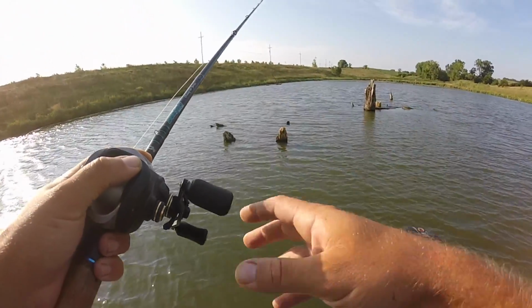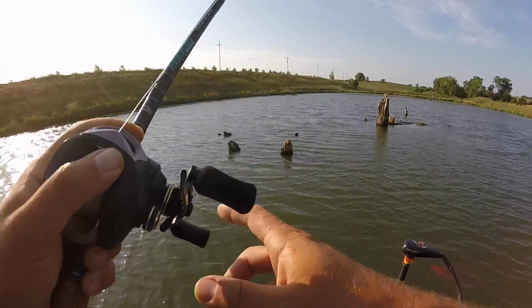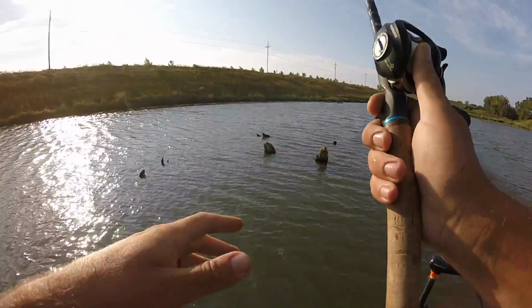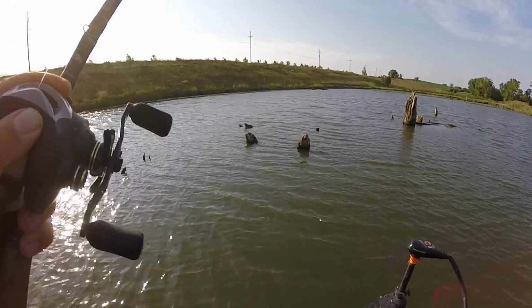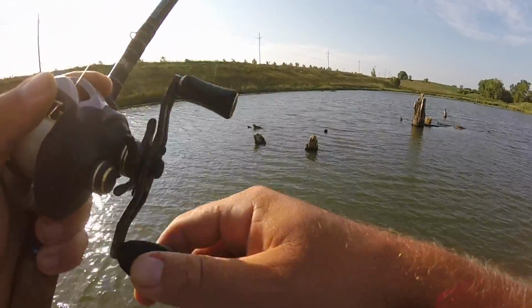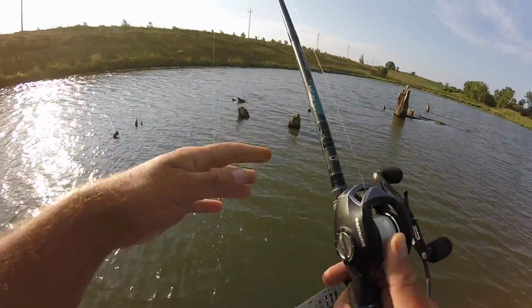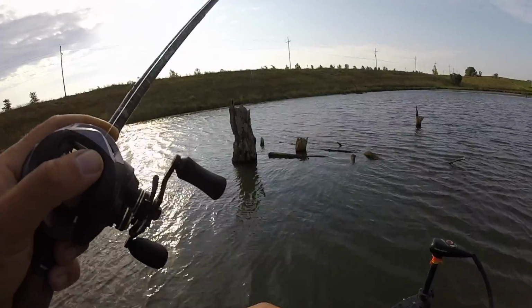A lot of times tougher conditions call for more natural colors, even if it doesn't make any sense. I was fishing with Flair a couple days ago actually. I'm sure you saw that video, you're gonna see it. And he was actually whacking them in the muddy water on a green pumpkin color. So they will eat the natural colors in muddy water. It's just not what I prefer to throw, because I like to catch the dumb ones.